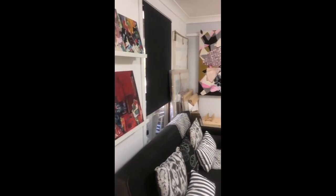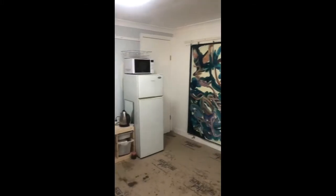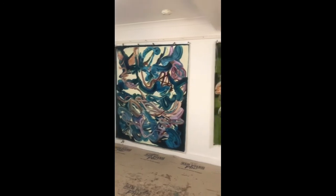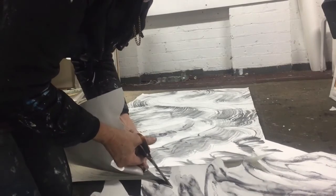I'm lucky enough to have a really nice shady breakout area for coffee and to take my eyes away from the work, and a pool for a quick dip on those hot Queensland afternoons. I also like to display work here and to spend time contemplating it before it is considered finished.